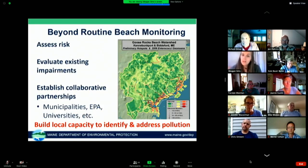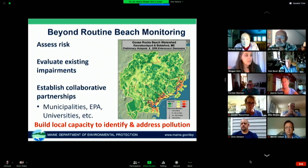As I said, our program is typically about doing beach water quality monitoring and then notifying the public when there's an elevated situation at the beach, and that's it for most communities. But for those who are more interested, and when we have the capacity, we move beyond that to assess the risk of illness at some of these beach sites, evaluate any impairments that we know about or that have been determined in the past, and try to figure out what's going on. That's what we've been doing here in the Goose Rocks Beach watershed.